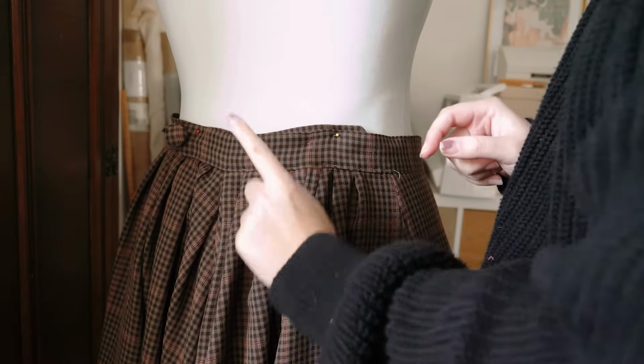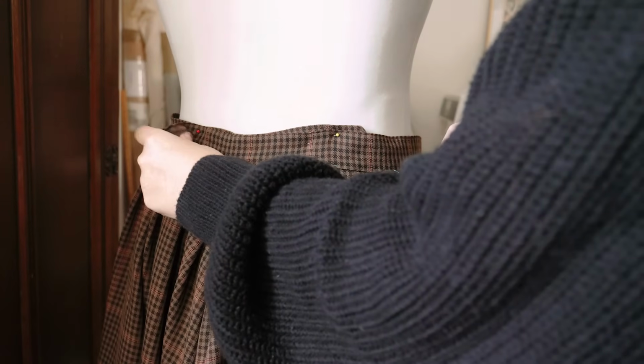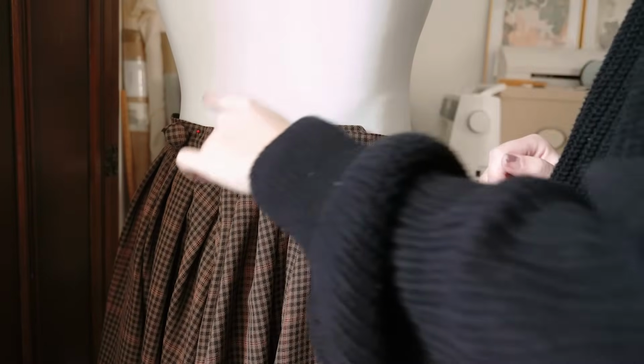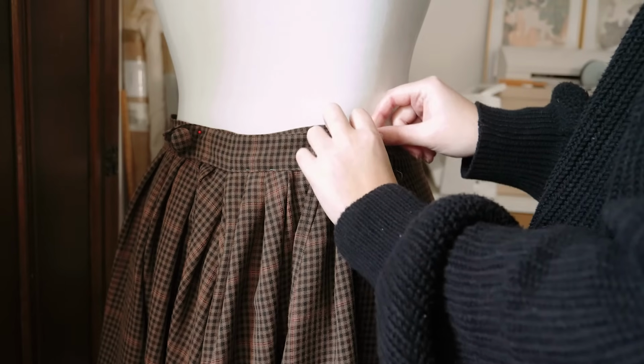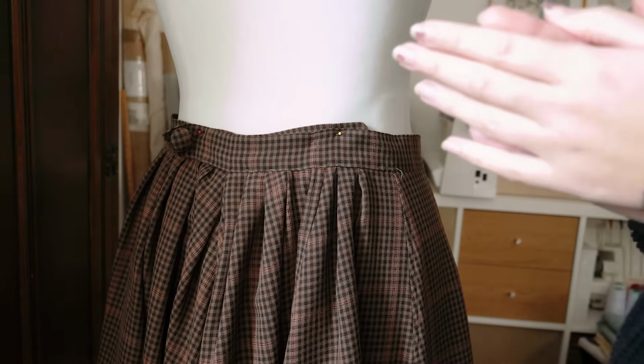So all I have left to do really is to top stitch this back into place. Then I need to add one more button on this side for symmetry, I guess. And then I need to do the little eyes for the hooks on both sides of the tabs. And that's it for this skirt. We'll see how it works out.